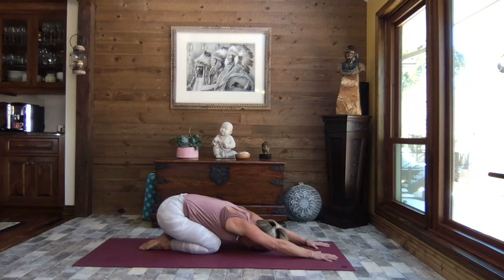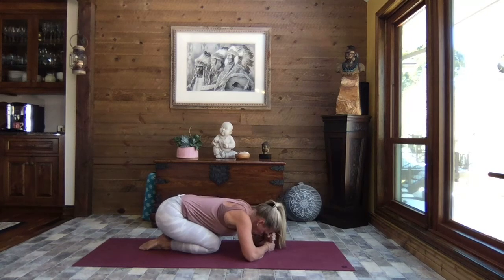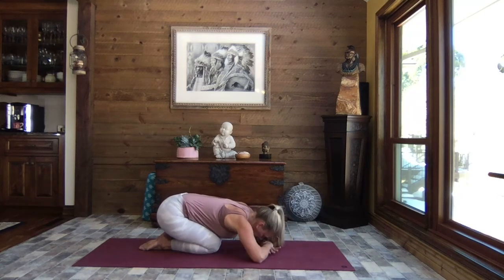Now, if you are not in love with child's pose, there are some modifications you can do. You can stack your hands for the forehead to rest against. You can stack fists. You can take a pillow and bring that pillow underneath the head, underneath the chest for support. You can place a pillow between your bottom and your heels for a little elevation.